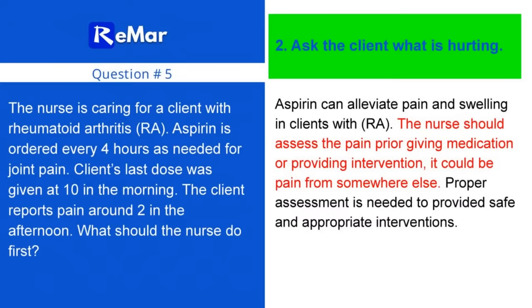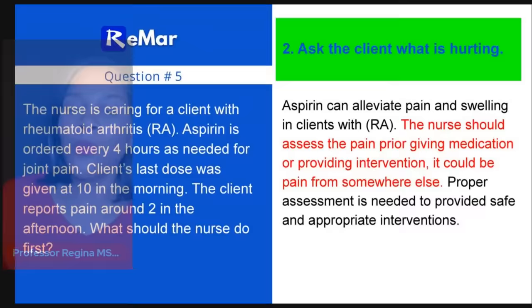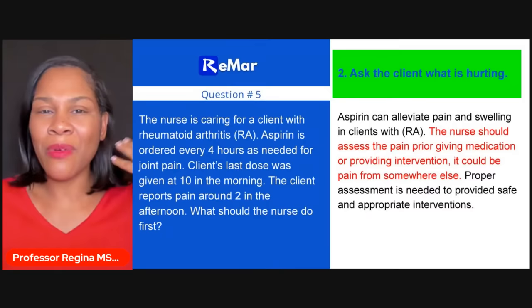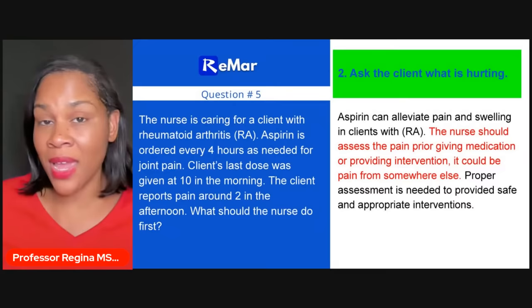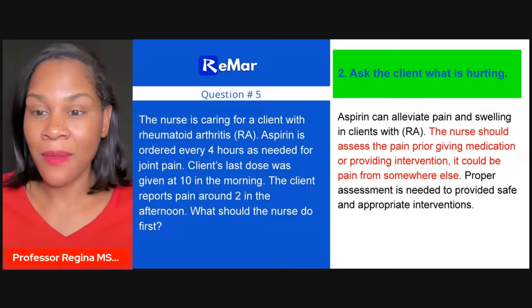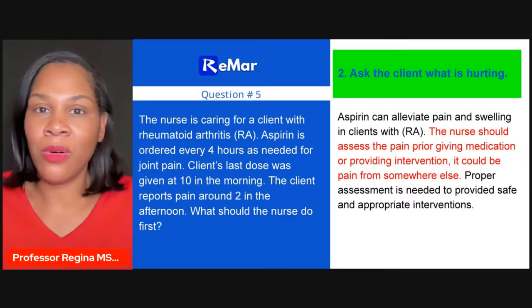Aspirin can alleviate pain and swelling in clients with RA. The nurse should assess, though, the pain prior to giving the medication or providing intervention. It could be pain from somewhere else. Proper assessment is needed to provide safe and appropriate interventions. Because what if the patient says, I'm in pain, and the nurse asks, why are you in pain? And the patient says, I got a migraine. You know, I get them every once in a while, like once every 3 months, and now I have a migraine. And you're thinking it's rheumatoid arthritis pain, but actually it's migraine pain, okay? Or it's abdominal pain because they are constipated from the aspirin therapy, right? I don't know. It could be anything.